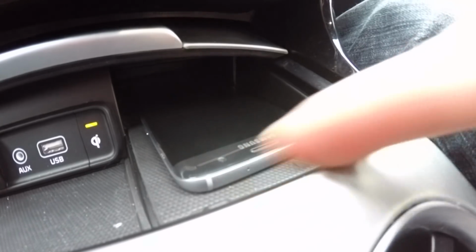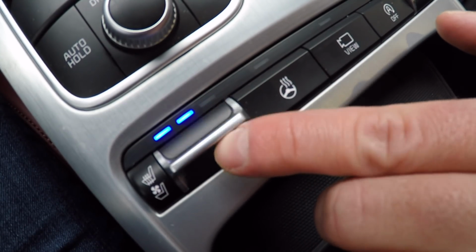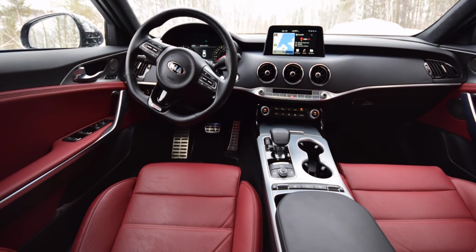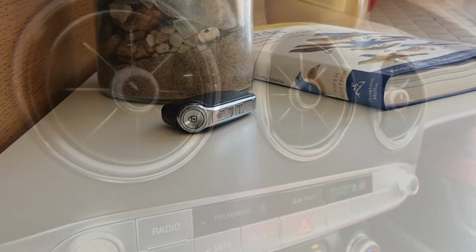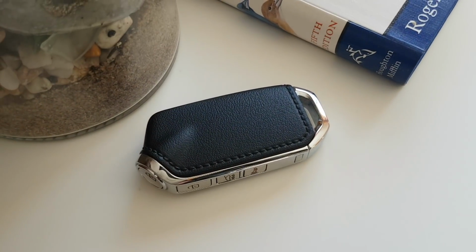Some notables include the wireless charging pad for your smartphone, these beautiful toggle switches for the climate-controlled seats, this vivid head-up display, and well, just look at it in here. There are tons of delightful little details and touches, little bits of extra effort deployed to surprise. Hell, even the key, which almost no one ever pays attention to, is unique and distinctive and beautiful.